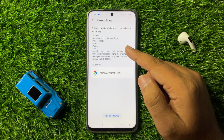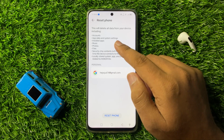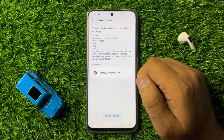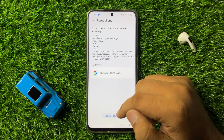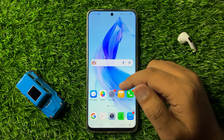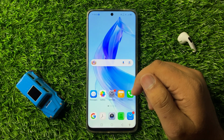and everything from your phone will be deleted, including the installed apps, music, photos, videos and all the files. So if you are sure, then tap on reset phone, and after that the GPS issue will be 100% fixed. So that's how you can fix the no GPS issue or GPS signal lost issue on Honor 200.